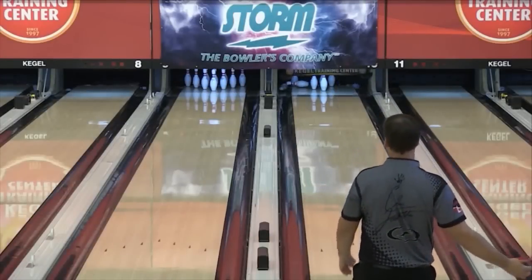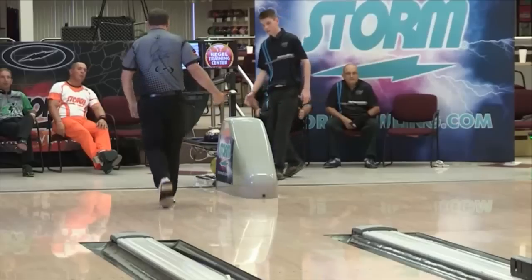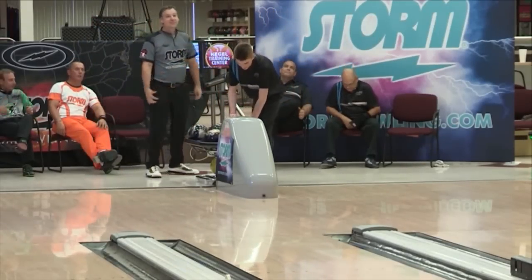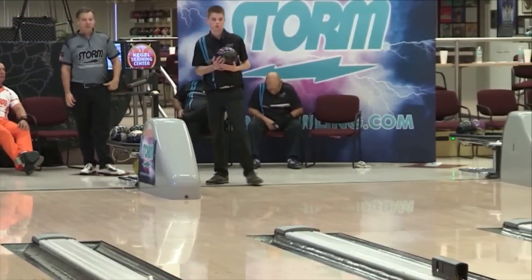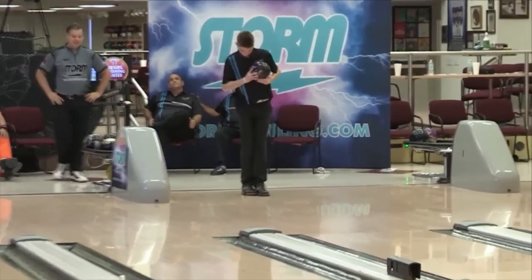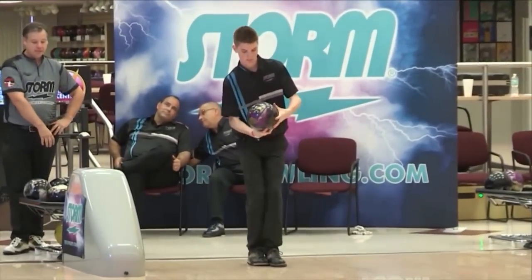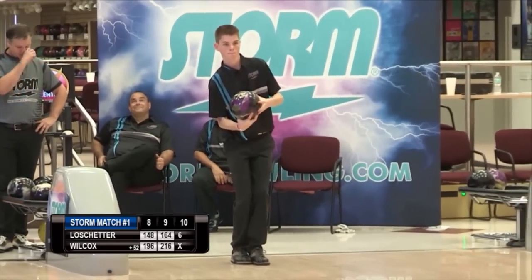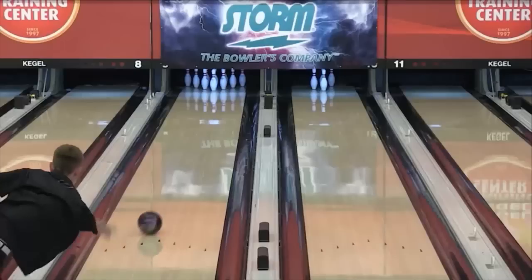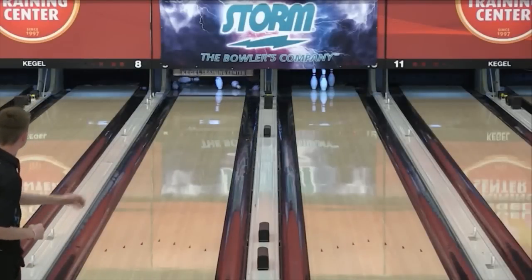Low Shutter didn't like that shot. Looked like it fell off his hand. He looked like he slipped when he got to the foul line. That ball almost went in the right channel. I think Low Shutter is pretty excited about the fact that he got 6 with that shot. Wilcox has got to be feeling pretty good. He's going to put a whooping on Chris Loschetter, maybe even as many as 60 pin.